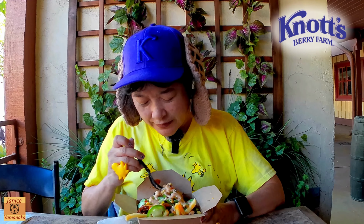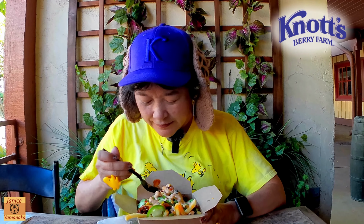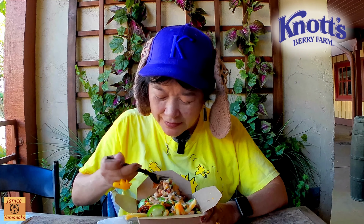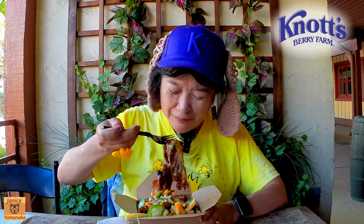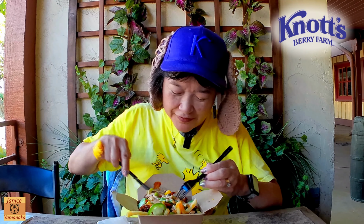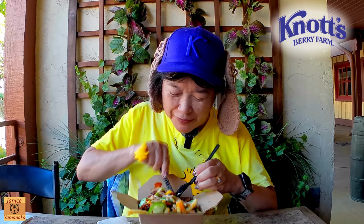Oh wow, they are slabs of brisket. I thought it was going to be cubed, but they're... I may need a knife. I'm going to shove that whole piece in my mouth.